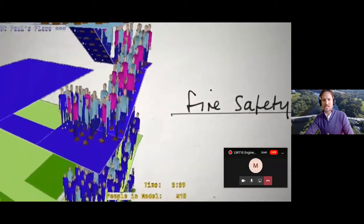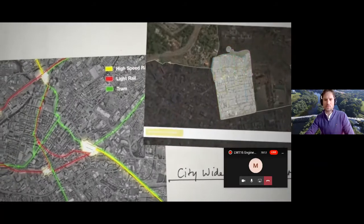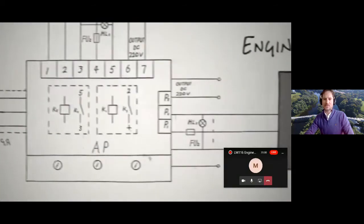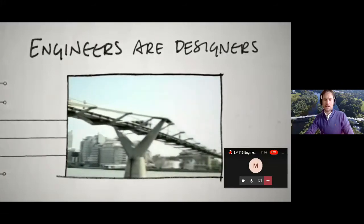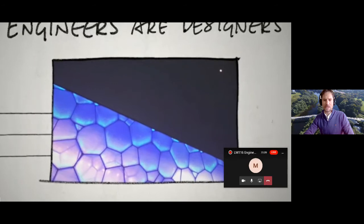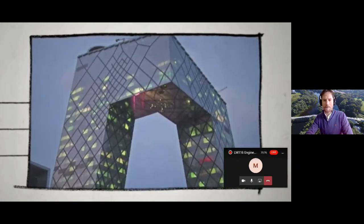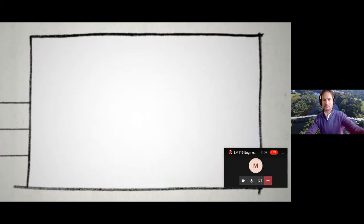Looking at means of escape from buildings is very important. And of course, looking at citywide infrastructure, from public transport systems to a whole range of other services, is something that engineers must do as well. There's lots of scope in engineering for creativity, and here is the Millennium Bridge, that's the Water Cube, and Bird's Nest Stadium in Beijing. You might remember those from the Beijing Olympics.